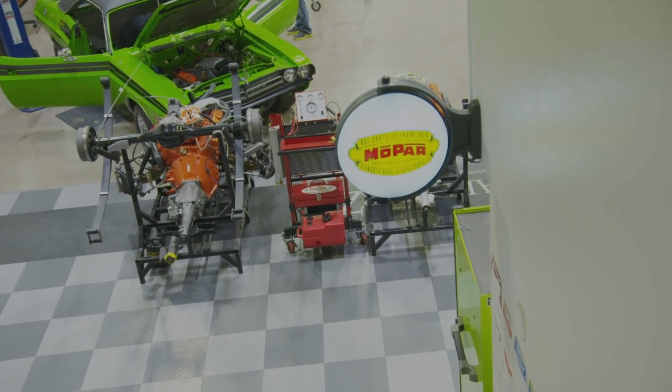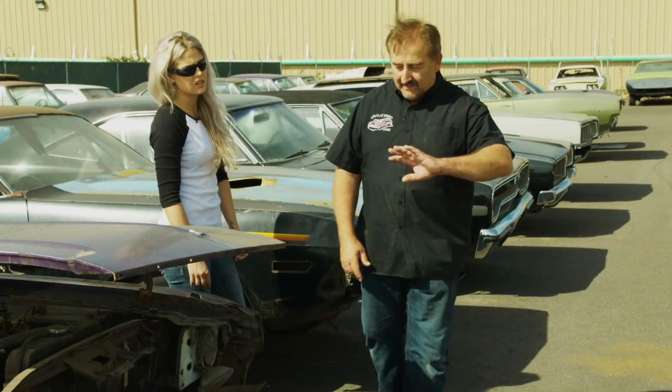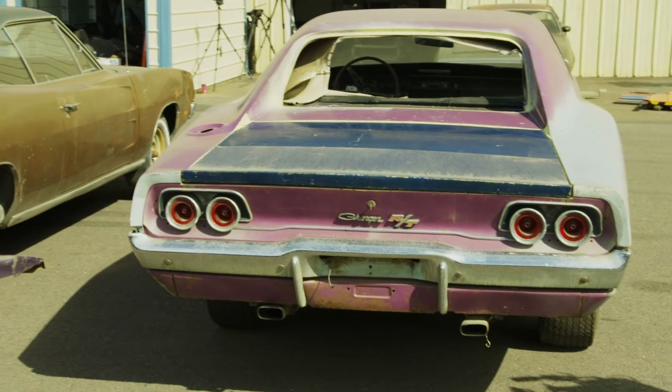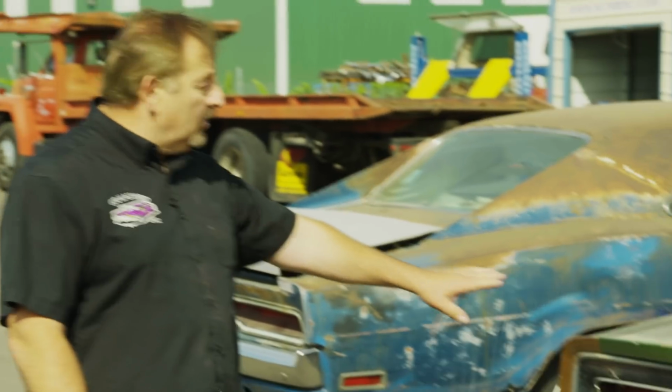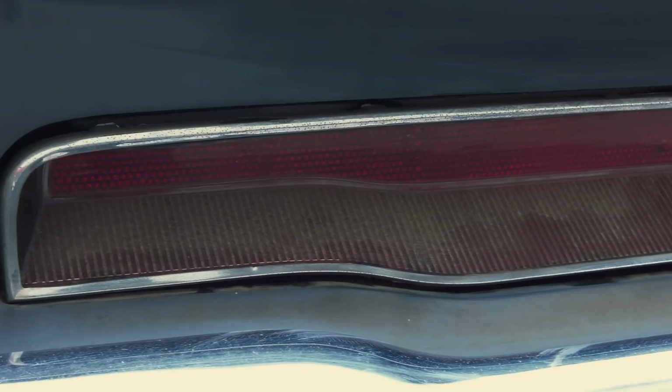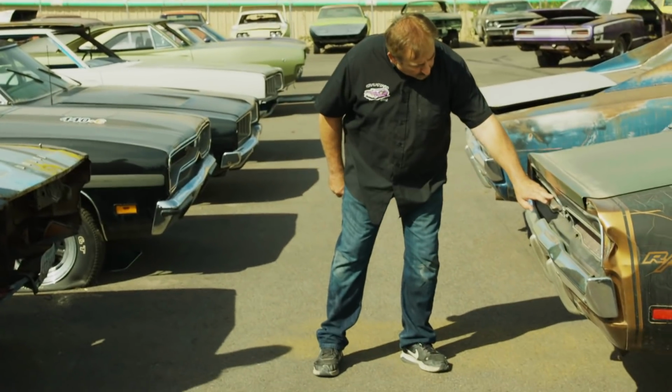So here's the main differences. Certainly the 68 uses the round taillights, the bullet taillights. Those are just sexy at night. Those things pop on and they light up like 4 eyeballs looking at you. That's just cool. The 69 is still a good looking taillight and it looks very similar to the 1970. Here's the differences. The 69 has this chrome trim ring around it.